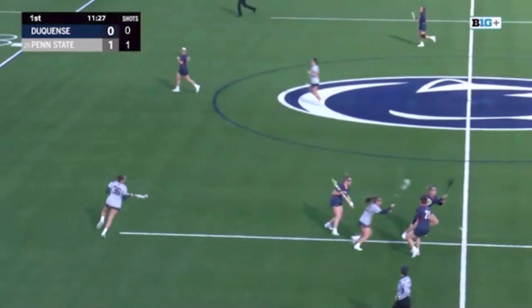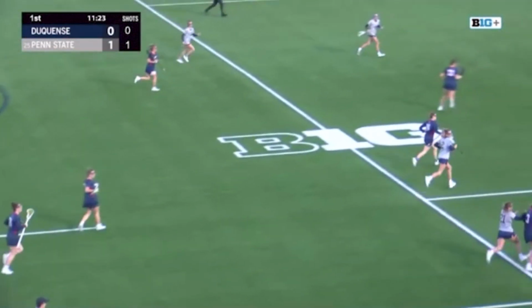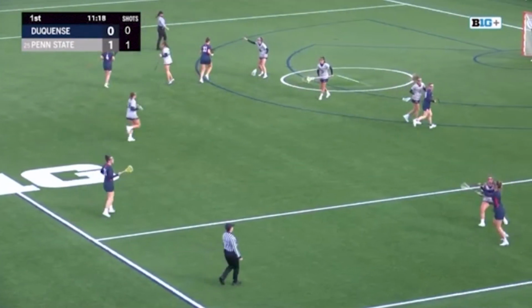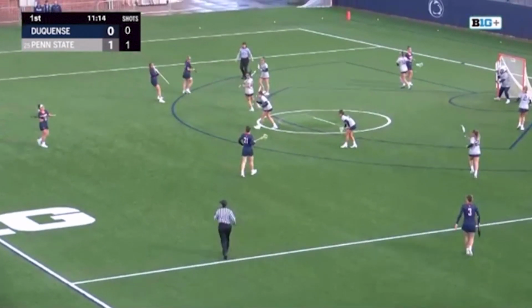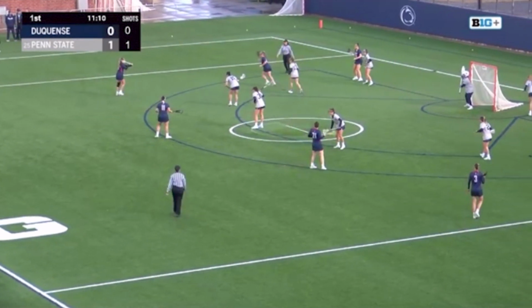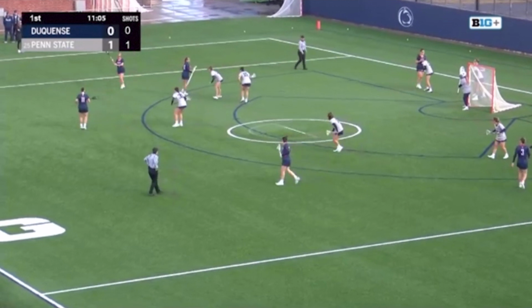Finding Evans. Evans trying to pass it as well, and that'll cause a deflection. Duquesne getting it right back. It's Lazinski forcing yet another turnover for Duquesne, and the Dukes getting possession again. Looking for their first goal of the contest. Rodriguez Shaw, top of the crease. Back to Campagna. Now along the far side, looking for Caroselli, and found her.